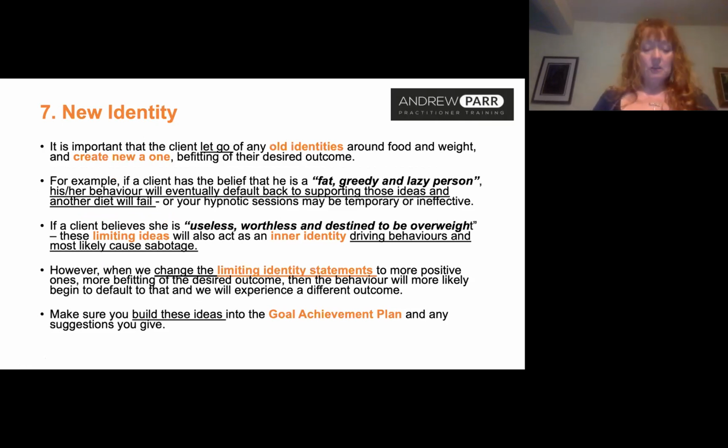Whichever route you do take, whether you go down the goal and achievement plan or you use one of the other techniques, it's always going to be about creating that new inner identity and getting that client to let go of any limiting old identities around food and weight, so that they can really feel from the inside that they can be that new person that they want to be. If a client believes they're fat, greedy and lazy, they're always going to believe, but I'm always going to go back, this diet's going to fail like all the rest. So it's really about trying to get rid of that feeling.